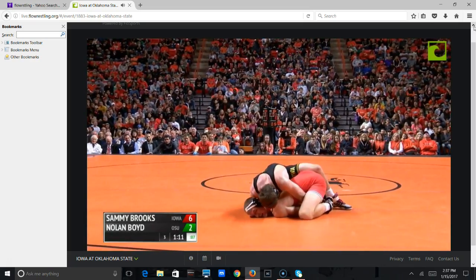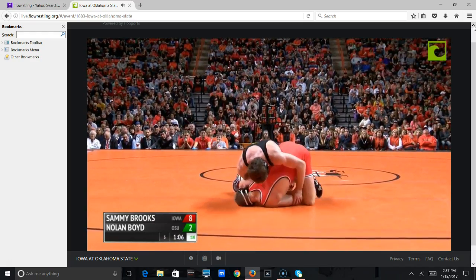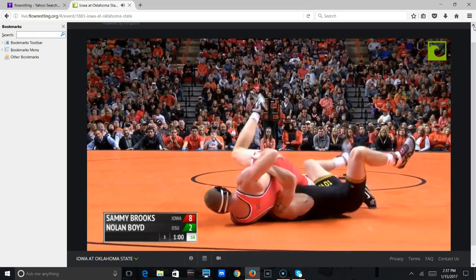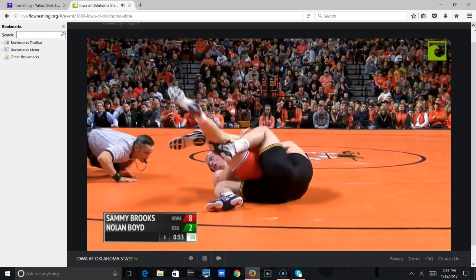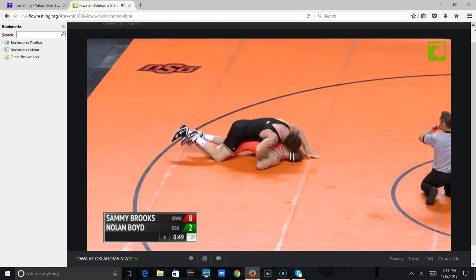And around for reversal, Sammy Brooks, he'll now go up 8-2. And he controlled the near wrist. Now, could he pick up bonus points? Riding time. Oh, look at that tilt. Oh man, he's close for a pin. That is tight. Man, for a moment there, it was close to the pin. Oh, holy smokes, that's a tight tilt.